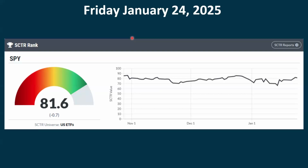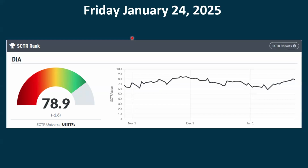When we get into the 90s with these scores, that's when something is really strong. Then in third place is the Dow, which has been lagging, but it had a good week. It's only 30 stocks, and a few of those stocks had earnings reports that were well received. And so that really helped the Dow do pretty good this week. And it's in third place at 78.9.